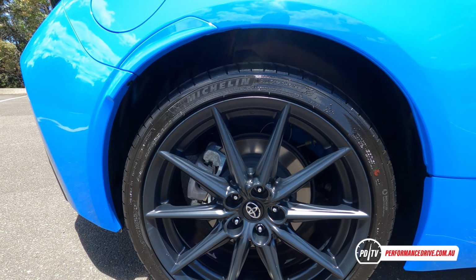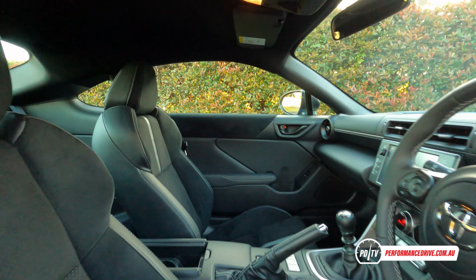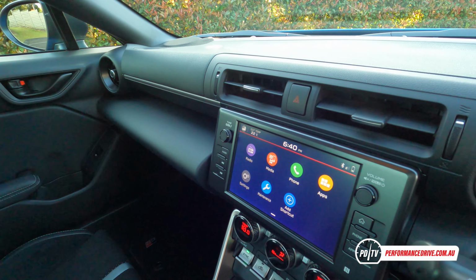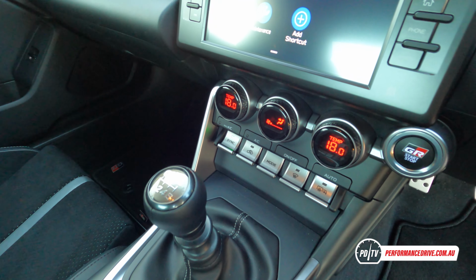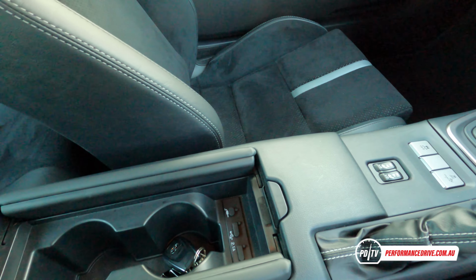Like the BRZ, the GR86 features 18-inch alloy wheels that wear 215/40 Michelin Pilot Sport 4 tyres. As before, the handling and balance is absolutely perfect. It is pure driver's heaven taking one of these for a spin. And thanks to various updates to the suspension of the old model, it is a better Grand Tourer as well.